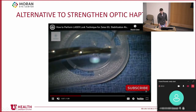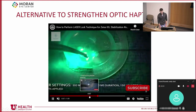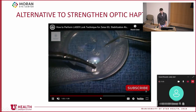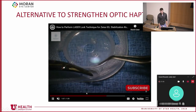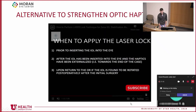So you can freely rotate it, creating that phenomenon. And then he'll apply laser at the level of the haptic-optic junction to expand the diameter of the haptic and then stabilize that. So some folks are advocating with the CT Lucia lens that prior to insertion into the eye, you could apply argon laser to prevent that rotisserie post-op.